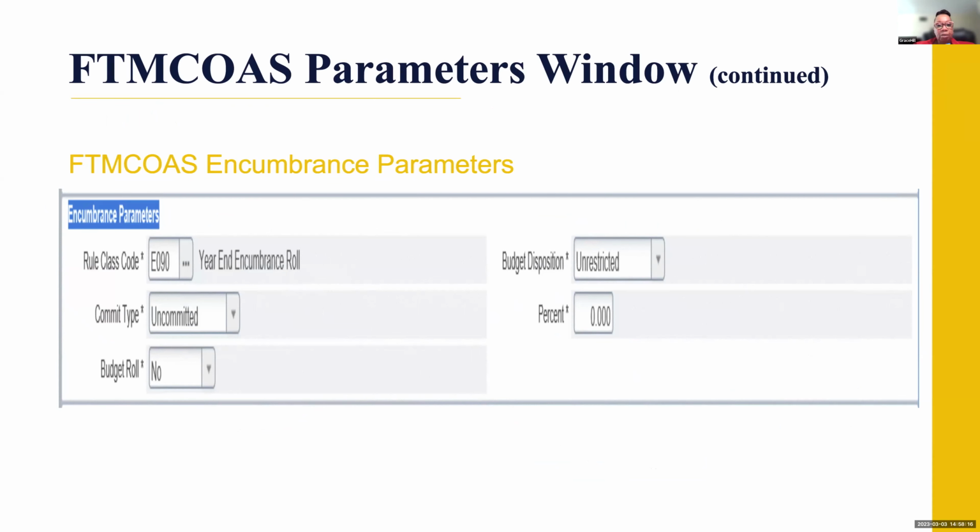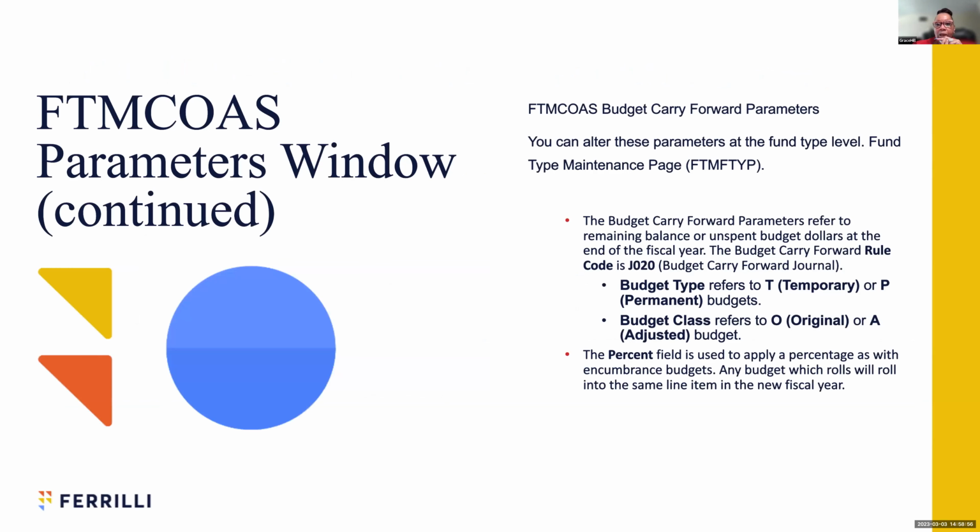Now, also what I want you to know is you have the ability to do some overrides in that next area when we talk about what type of funding, when we talk about restricted, unrestricted. In this sense, I'm talking about grant money, where it's not tied to a fiscal year, it's actually restricted money. The parameters that we're looking at right now in FTMCOAS are universal settings, which means I set them up here and it's going to affect everything across Banner. But there are overrides that we'll be talking about that are done at the fund type that will allow you to say, regardless of what the universal setting is, I really do want to override and bring my restricted budget forward.